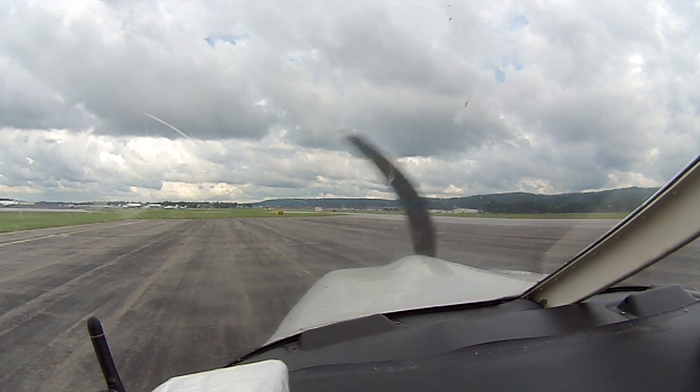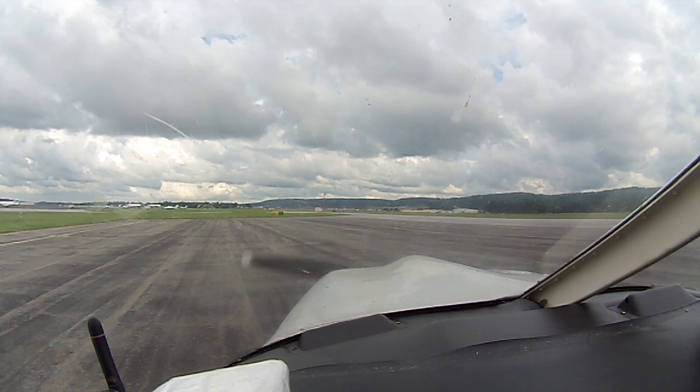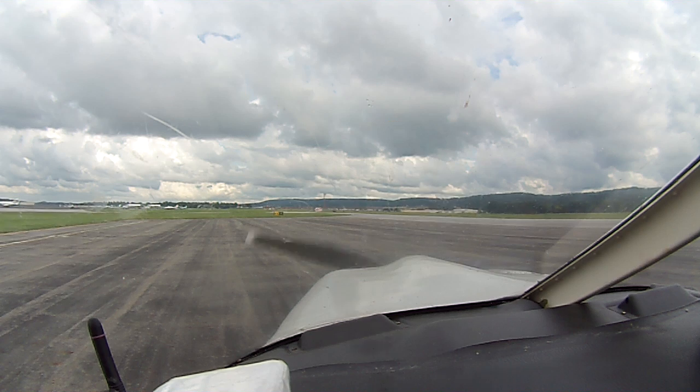Okay. All right. There's no drops or anything like that. No, it's just taking air from a separate door. Okay. All right, we got it. Next, prop vacuum. Checklist complete. Pre-takeoff.